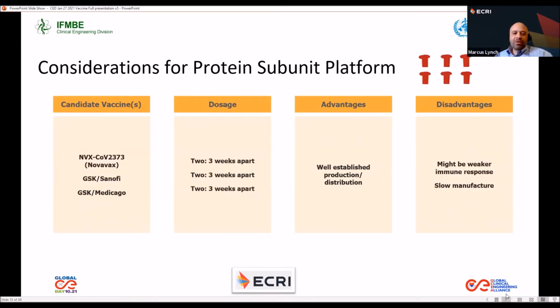So some considerations for the protein subunit platform. Also on this slide, I included the Novavax vaccine, which is in phase 3, but I also included 2 other protein subunit vaccines that might be available outside of the US before it's available in the US. All 3 of these vaccines are administered in 2 doses, 3 weeks apart.